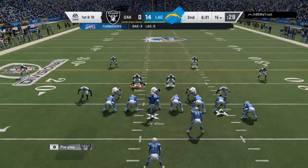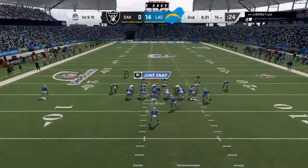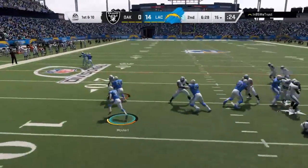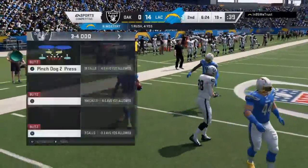The Charger drive about to get going. It's been a good first half so far. They're up 14-0. Points here that could really put them in command before intermission. Yeah, and it's all well and good what they're seeing and how they're feeling right now. But this is the NFL.